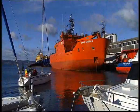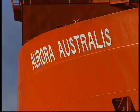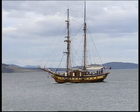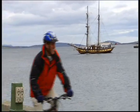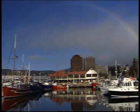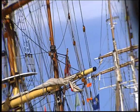I can see over here the vessels that service the Antarctic, the Australian Antarctic Division vessels. That's correct, and the Australian Customs boat, regular stopover point on the way down to Antarctica. And some beautiful square riggers here. Yeah, there's a lot of history in and around here. We've also got a tall ships festival when some beautiful, beautiful old wooden boats make it down this way as well. And definitely some of the most beautiful boats in the world have made it through Hobart Port.